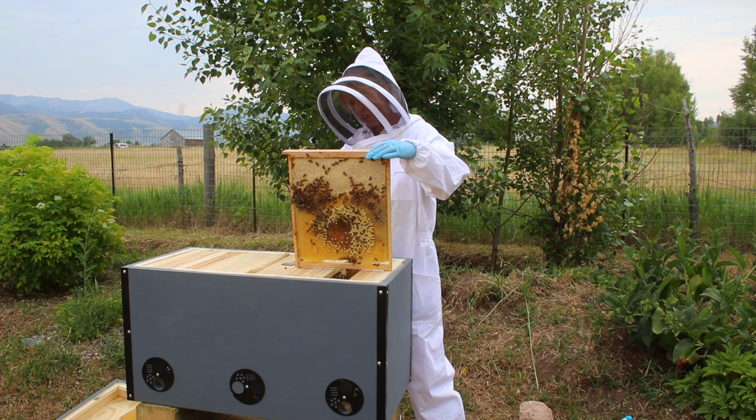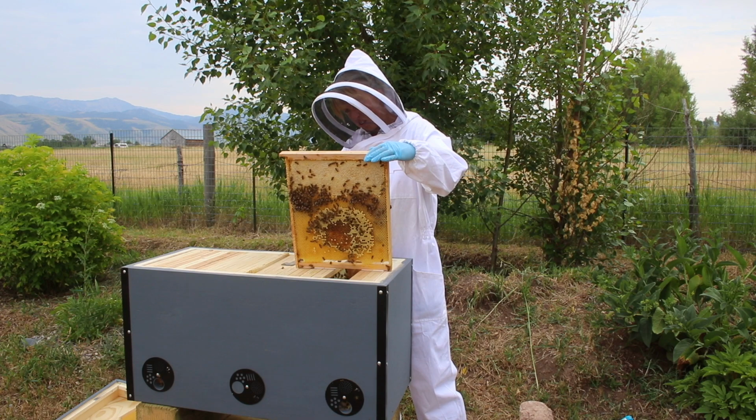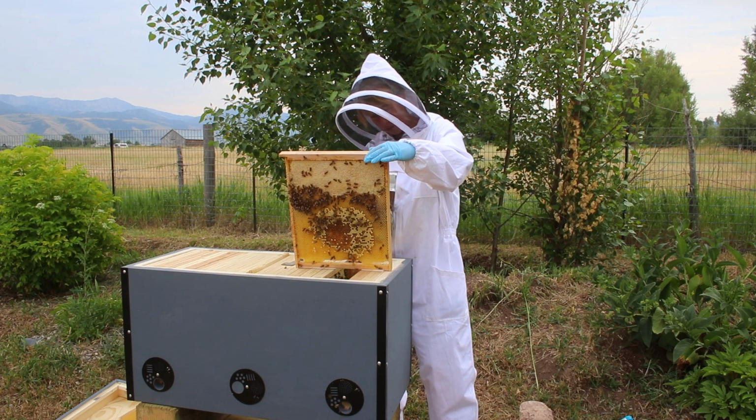Get my smoker going and then get the camera going. I don't always have it cooperating the way I want it by the time I'm doing that.